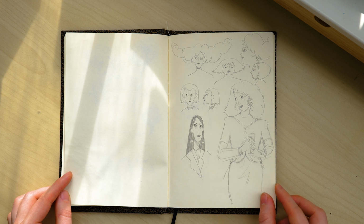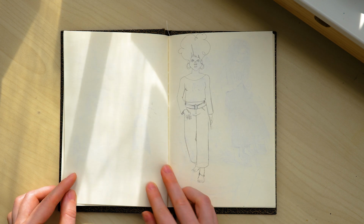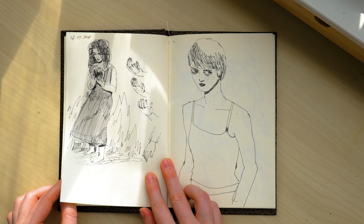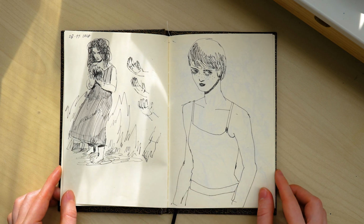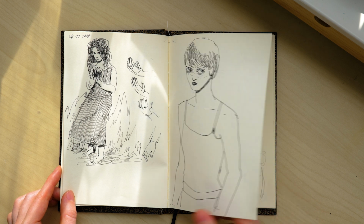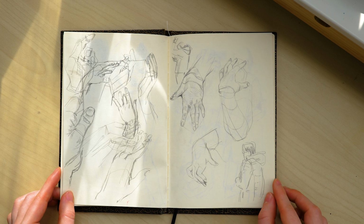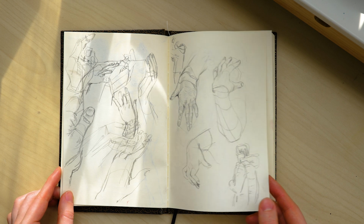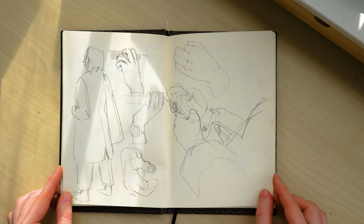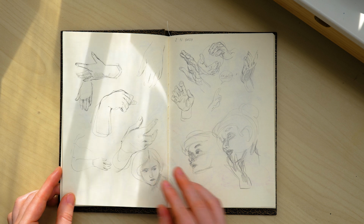And I also believe that drawing from imagination is very helpful when it comes to improving art skills because it's much easier that way to find out which skills you are lacking. For example, I realized that I really suck at drawing hands, so I dedicated the next few pages of the sketchbook just for hand studies. At first, I drew from references I found on the internet, and then I continued drawing the hands from real-life models.